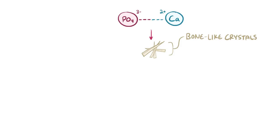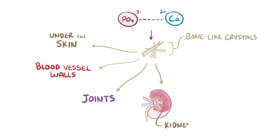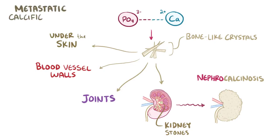The high levels of phosphate also cause it to find and stick to calcium, which forms bone-like crystals containing calcium and phosphate in places that they shouldn't be, like just beneath the skin, in the walls of blood vessels, in the joints, or in the kidneys where they can form kidney stones. With long-term hyperphosphatemia, the whole kidney can eventually turn into bone, which is called nephrocalcinosis. In other words, flesh literally turning to bone. This widespread calcification of healthy tissues is called metastatic calcification. In this case, metastatic means that the tissue rapidly changes from one thing to another, rather than referring to cancer.